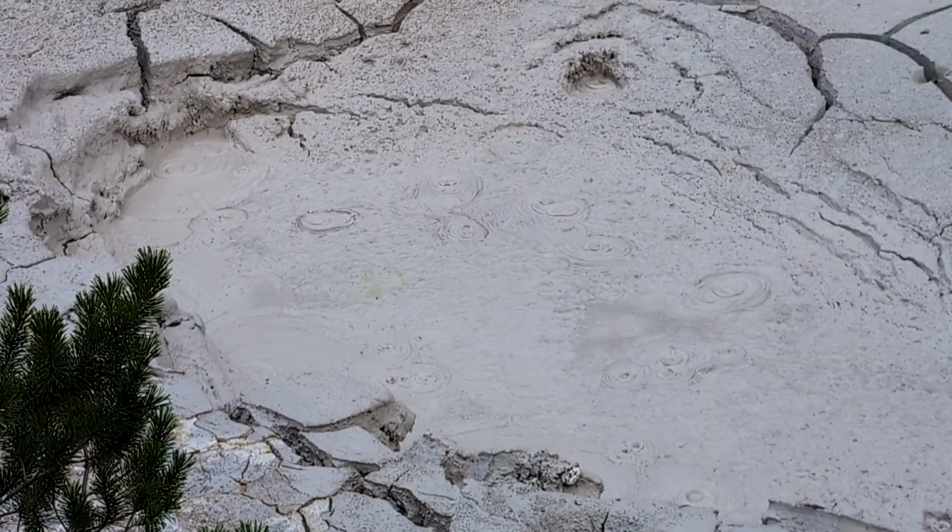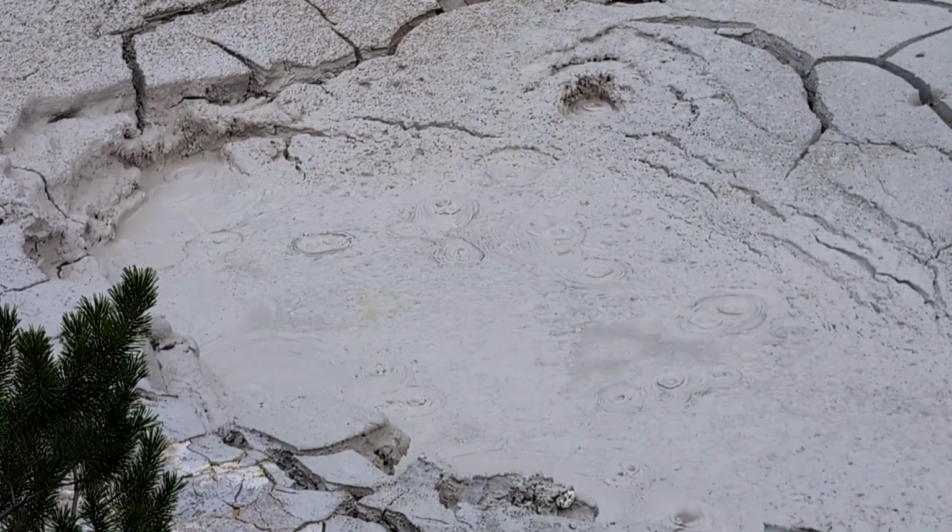I think Cooper thought it was a little bit overhyped. But it was still pretty neat. In my opinion, it just looked like some of the other geysers we'd already seen, so it wasn't as exciting. It's still cool though.